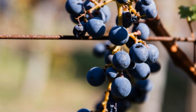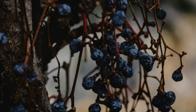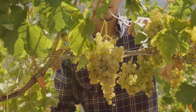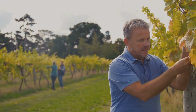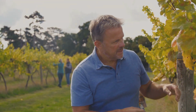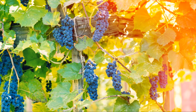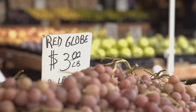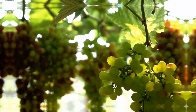Consistency is key here. Consistent watering, consistent fertilization, and consistent care. Don't even think about cutting corners, you'll only be cheating yourself. Get it right, and you'll have a vineyard that's the envy of the world. A sea of plump, juicy red globes, ready to conquer the global market. Now get to it.